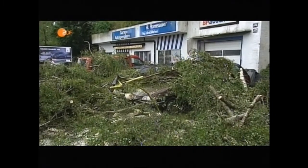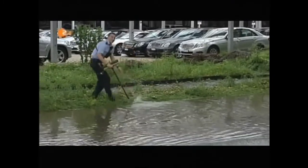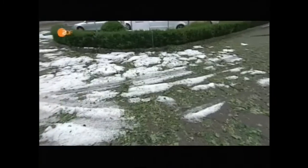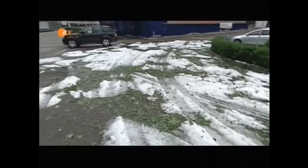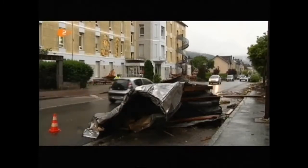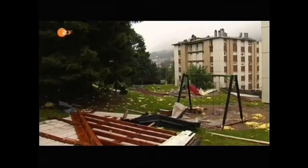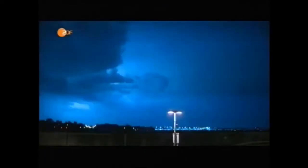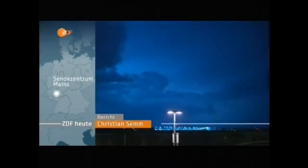In der Schweiz wie hier in Zürich entwurzelte Bäume, überflutete Straßen. Dazu noch Hagel, der für einen Hauch von Winter im Juli sorgt. Und auch in Frankreich wüteten die Unwetter. Durch die Vogesen zog ein Mini-Tornado, deckte Fassaden und Dächer ab. Durch die Fenster sind alle möglichen Gegenstände geflogen, Teile von Schornsteinen und Dächern. Blitze, Donner, Sturm und Regen. Für einige könnte es auch heute eine unruhige Nacht werden.